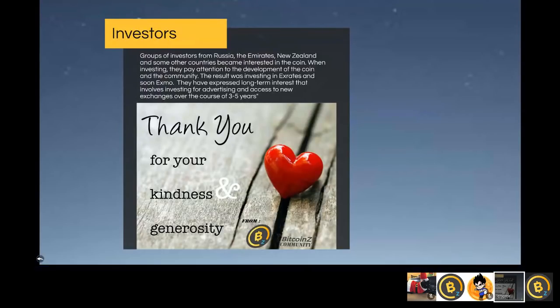Investors want us to mention them here, and it's owed in a sense to mention what's going on behind the scenes with them. There's been a group of investors from Russia, the Emirates, New Zealand, and some other countries who have become interested in the coin. They pay attention to development in the community. I think they saw a lot of activity, a lot of the way it's open, a lot of the way we're just out there.